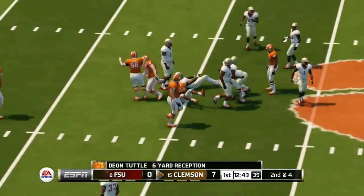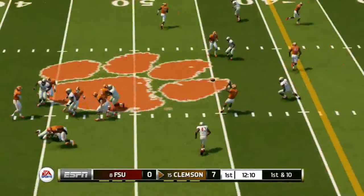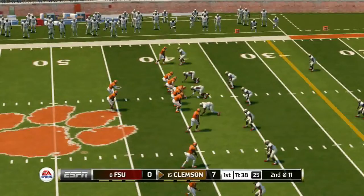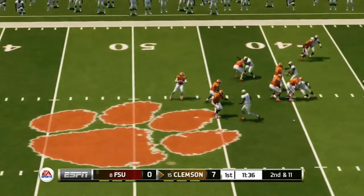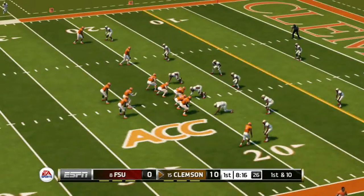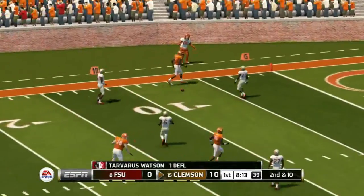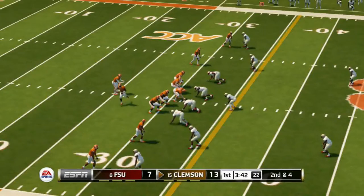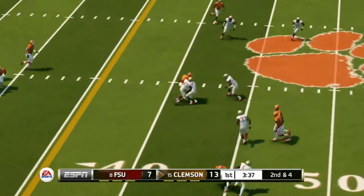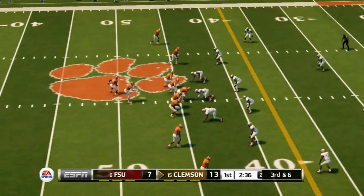Pass complete and taken down immediately. And they make the stop around the 38-yard line. Fires quick. He's got another one. Almost picked off. Brought down around the 42-yard line. It's a one-point lead.